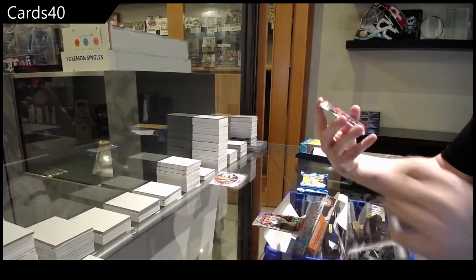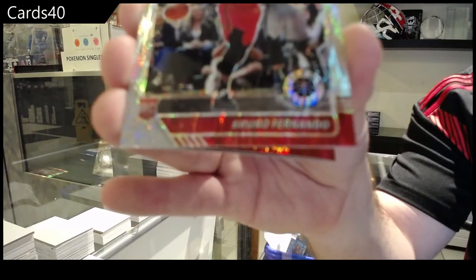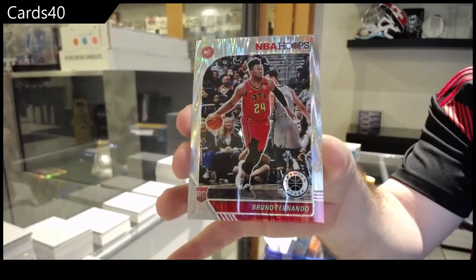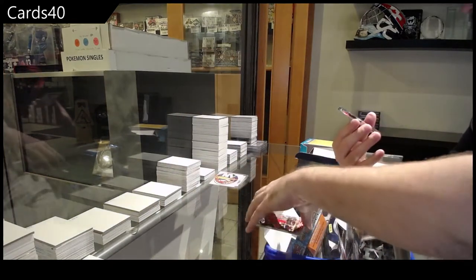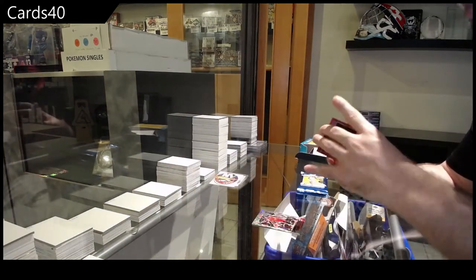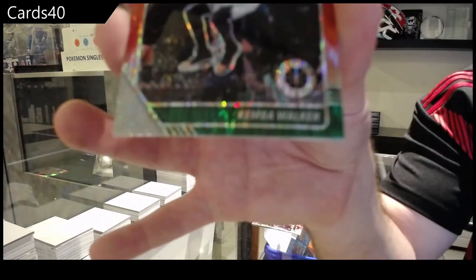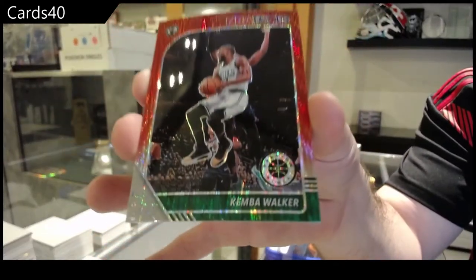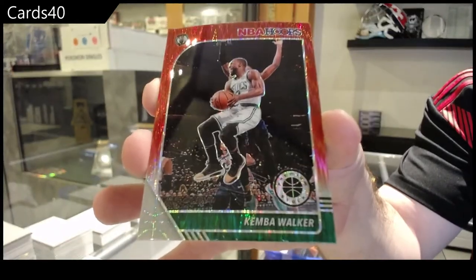We've got a Bruno Fernando rookie. I guess it's not numbered, it's a different color. Red, Kemba Walker.